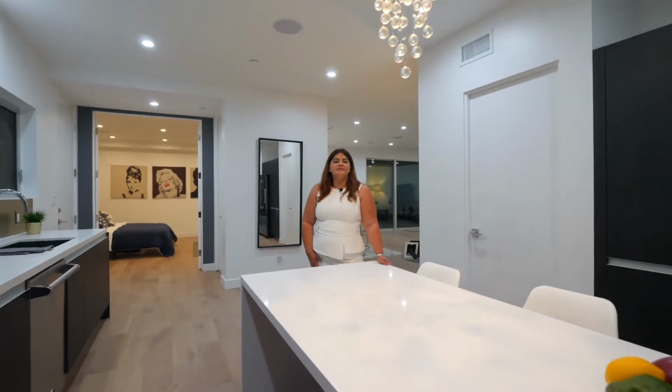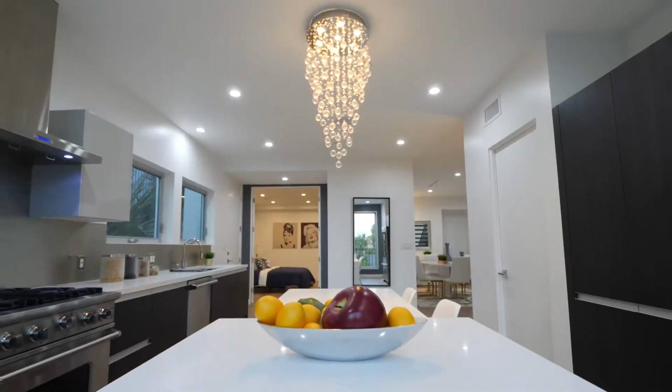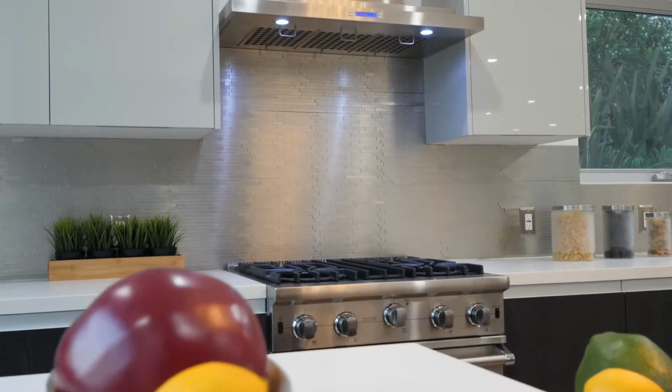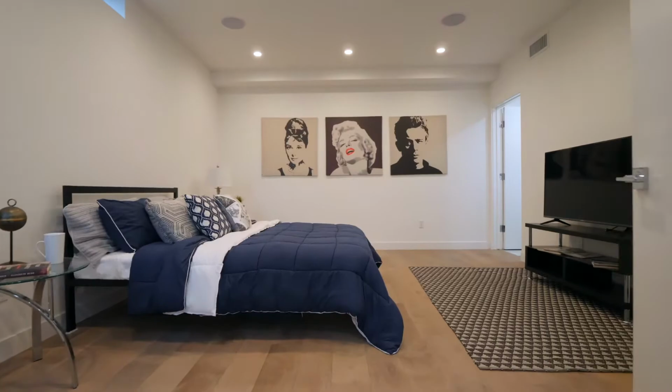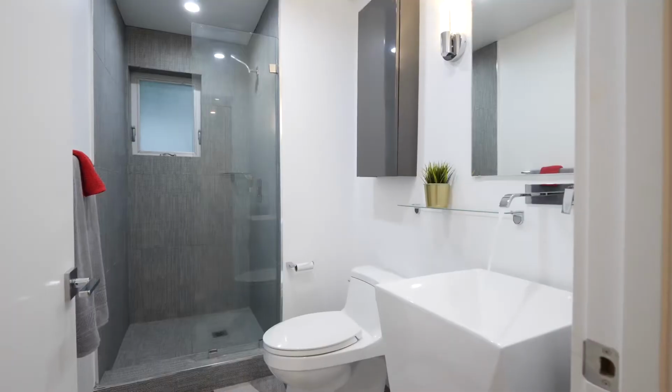Our kitchen is furnished with high-end appliances manufactured by Viking. The countertops are PORCELANOSA, designed in Spain. We have this beautiful chandelier in the middle of the kitchen, and it just makes it really beautiful.